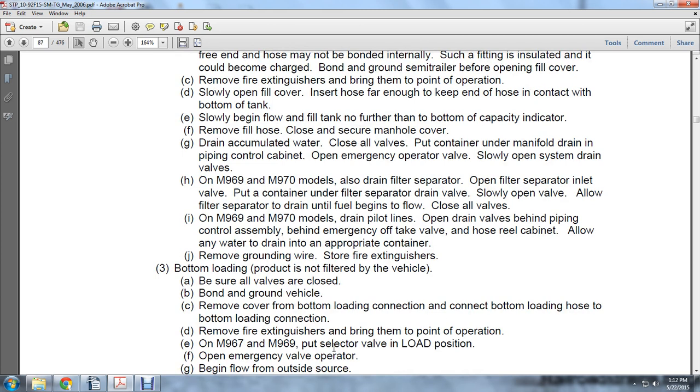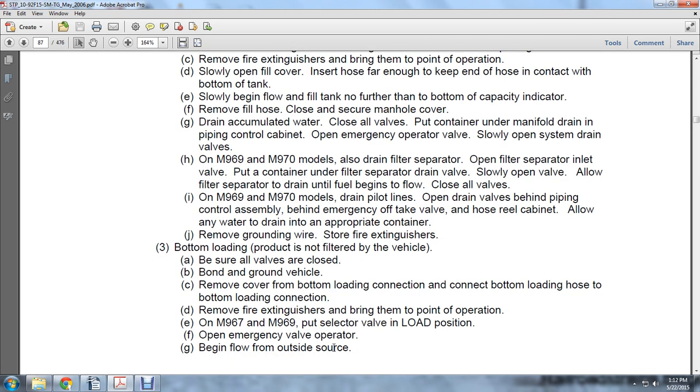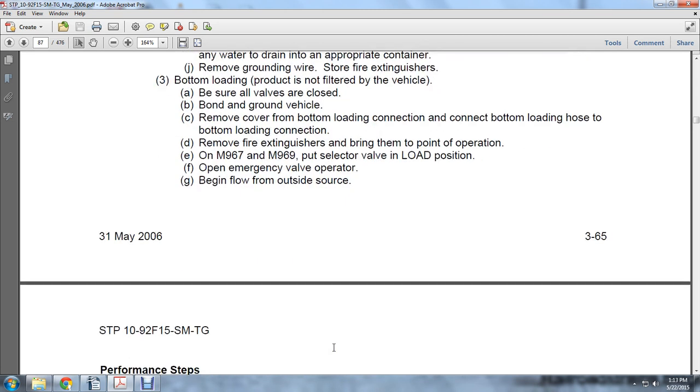Open the M967 and the M969 and pull the selector to the load position. Open the emergency valve operator. Begin the flow from the outside source.